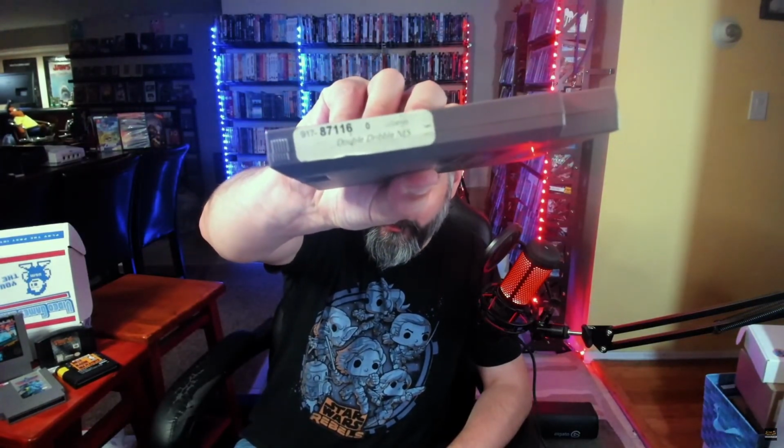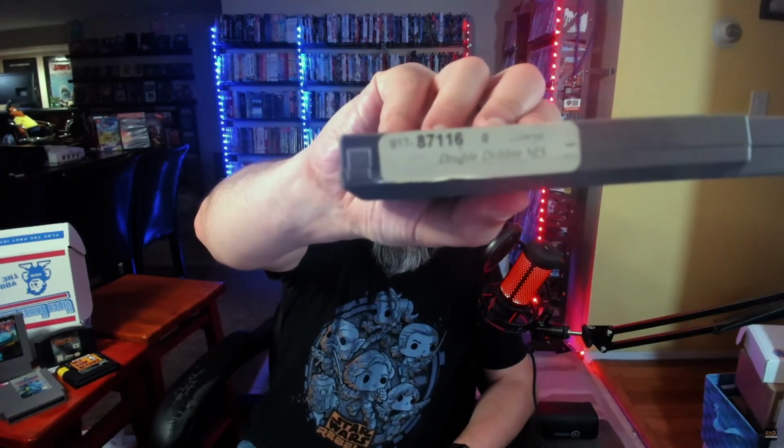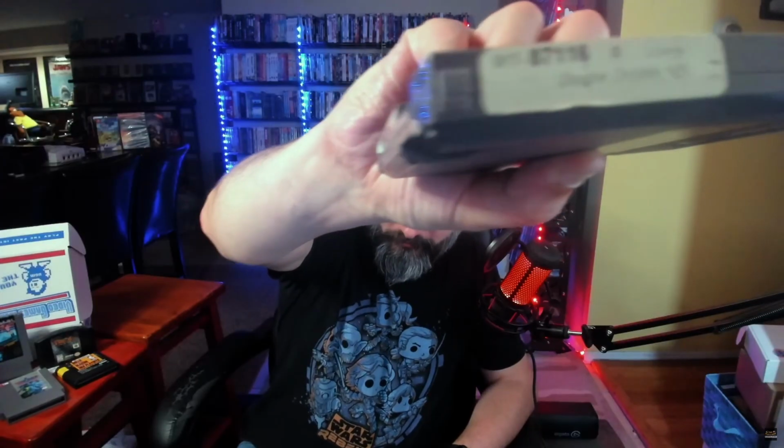Oh, there is another sticker on here. I didn't even see that on the side from whatever store that was from. Just a number on there and the title. JJ Games, it says in small print. I don't know what JJ Games is. Never heard of them. This was probably just a local mom and pop video rental store. In good condition. I'll take care of cleaning up the pins there.